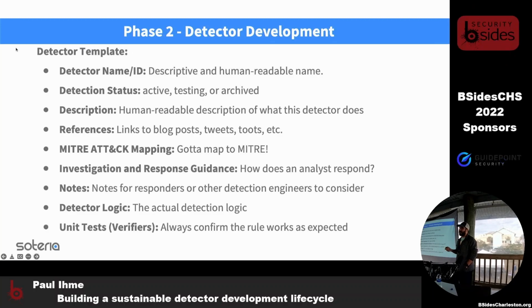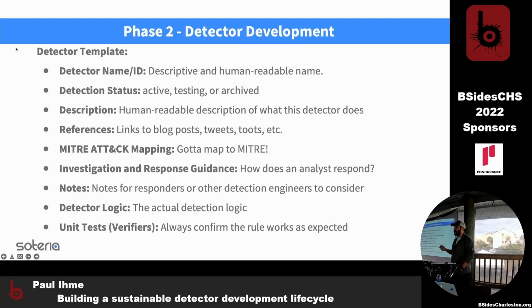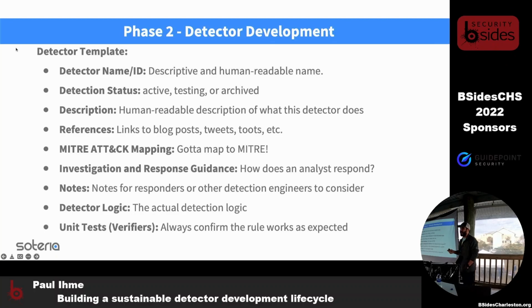But we do a lot of things that are strange, like binaries running out of weird paths that they should never be running out of, or somebody running whois as SYSTEM, right? Those types of things could be okay, but could also be very not okay, and that's when having documentation that says here's what to do and how to investigate this alert really comes in handy.